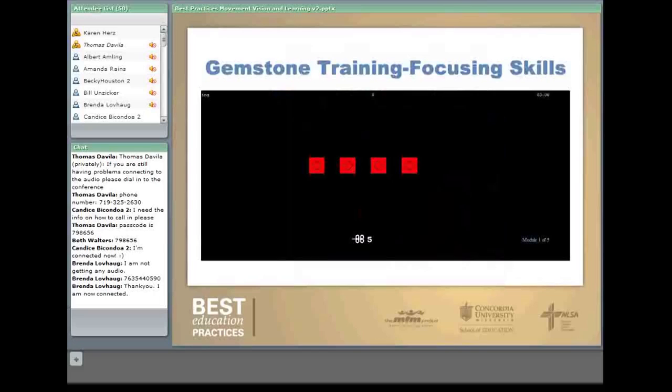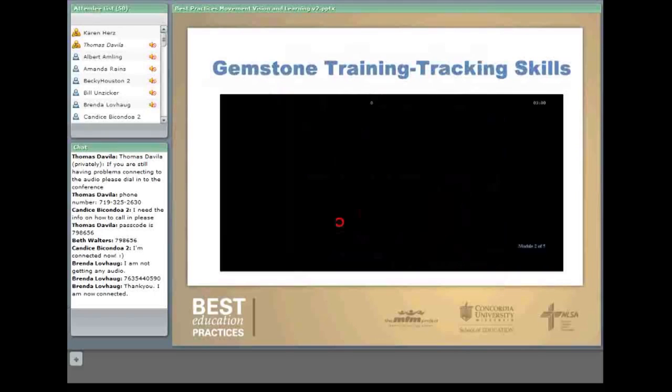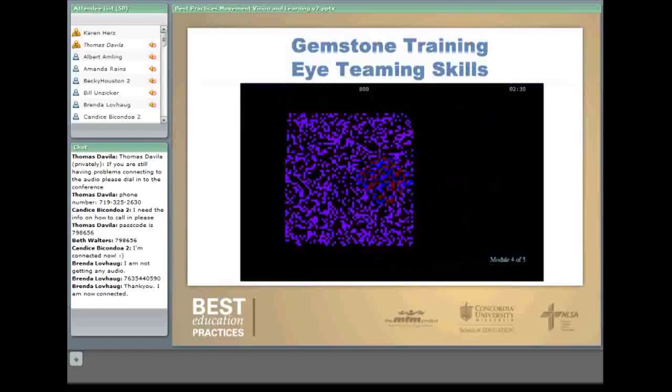There are 5 3-minute training modules that they need to do with this program, and this is one of them. There are 2 tracking modules. This is kind of like a Pac-Man, and the image would change from red to blue, and the students would need to tell where the open part of the C is. And then the convergence modules, the students need to identify a diamond shape, which they're able to see when they converge their eyes and tell where it is located.